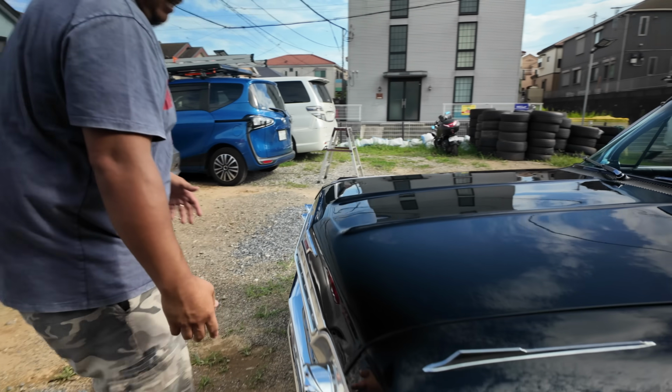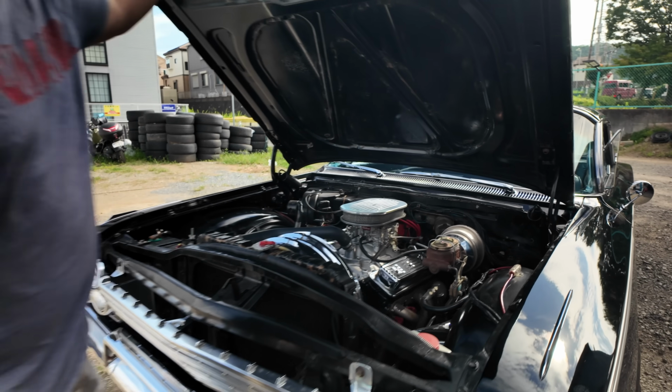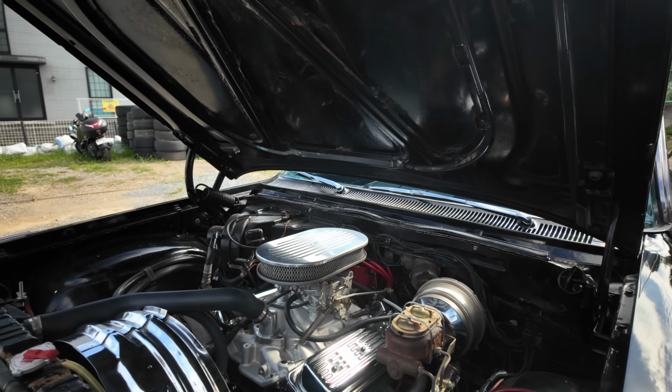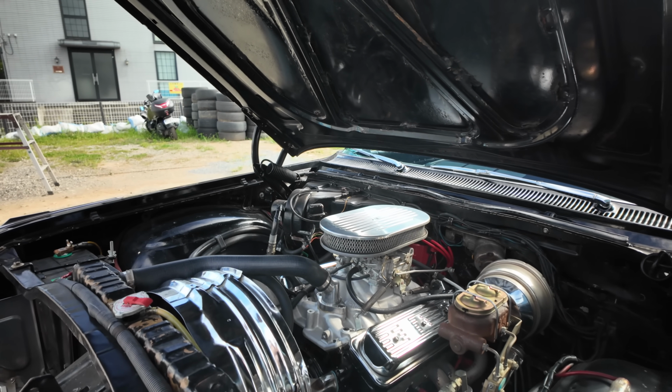So when I bought this car, it wasn't working yet, so I got the engine done first. The chassis was from Japan already? Oh, everything is from Japan. So that one is actually rebuilt. It looks like a 60-year-old modern car engine, but yeah, it was done. It wasn't working when I got it.